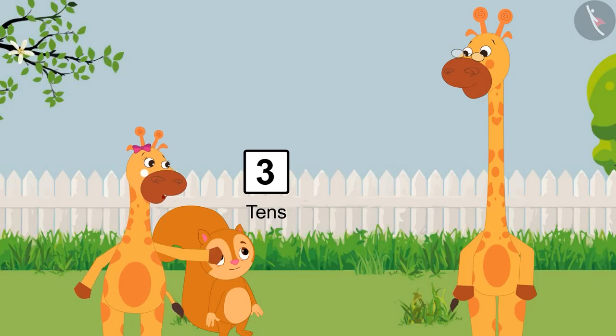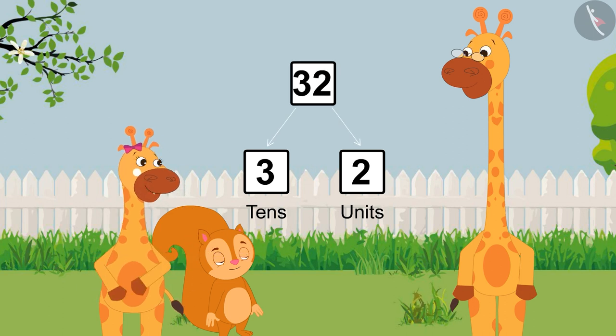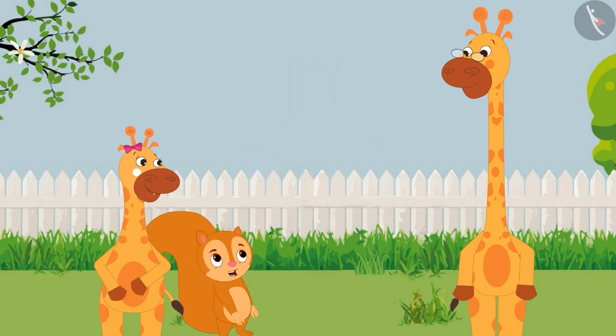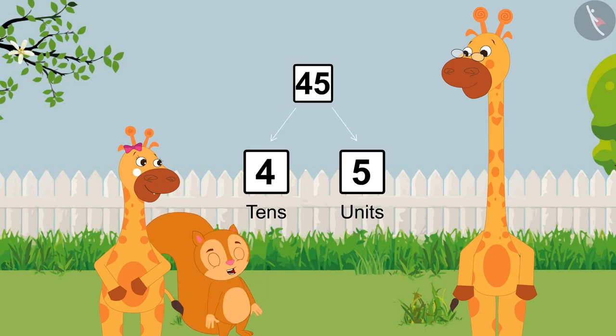I got 3 tens and 2 units. That is 32 mangoes. And I got 4 tens and 5 units. That is 45 mangoes.